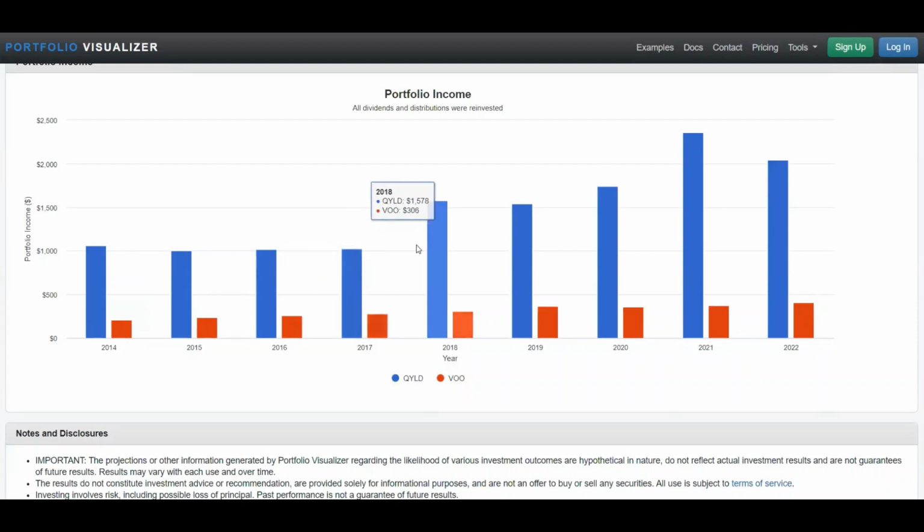However, in 2018, the dividend shot up to $1,578. But then once again in 2019, the dividend dropped. And then it shot up again in 2020. And then shot up even more in 2021. But then once again, it went right back down in 2022.